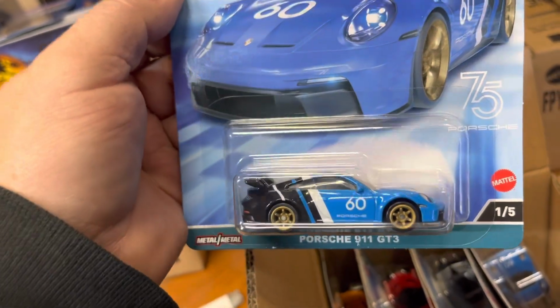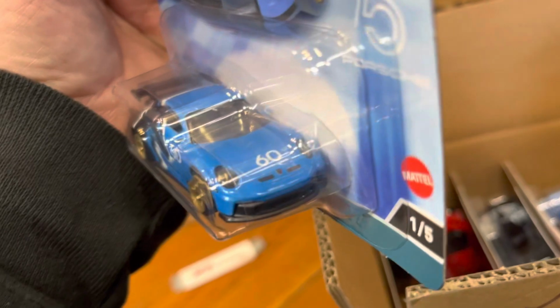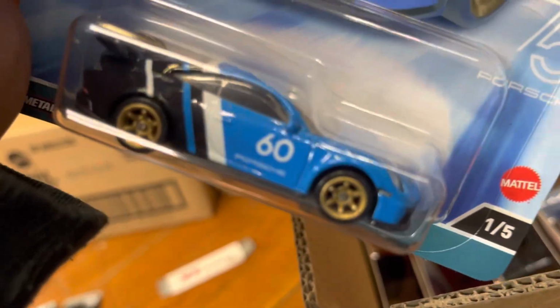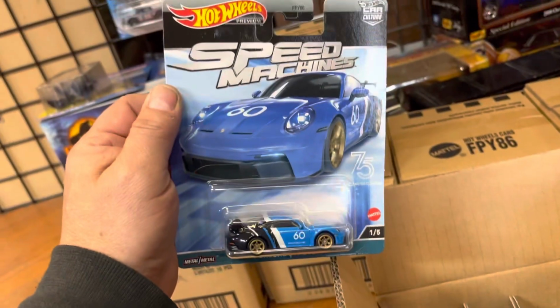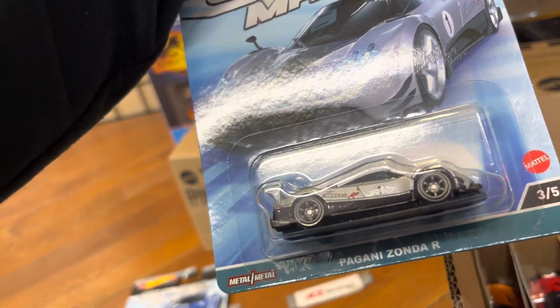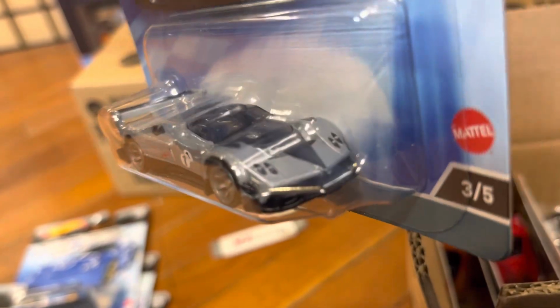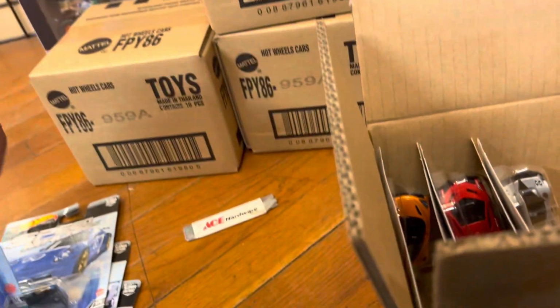Porsche 911 GT3. Look at that beautiful color. Wow. Nice, I see you. Pretty cool, guys. I like this. Oh my God, just got it. Oh my God, it smells brand new from Malaysia. All right, what else? Ooh, look at that, the Pagani Zonda R. Look at that beautiful color. Nice rubber wheels, pretty awesome.